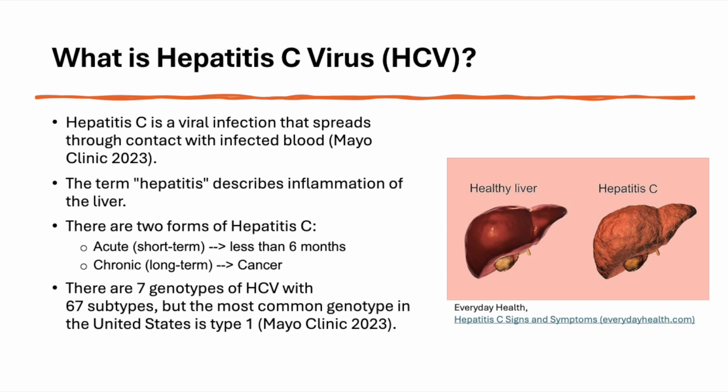There are 2 primary forms of hepatitis C, acute and chronic. Acute hepatitis C is a short-term illness that occurs within the first 6 months of the exposure to the virus. In some cases, acute hepatitis C resolves on its own. However, if the virus persists in the body for more than 6 months, the infection becomes chronic. Chronic hepatitis C is a long-term condition that can last a lifetime and often leads to more serious liver problems such as cirrhosis, liver failure, and liver cancer.